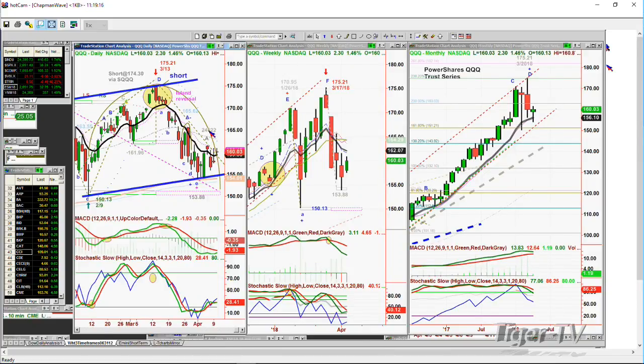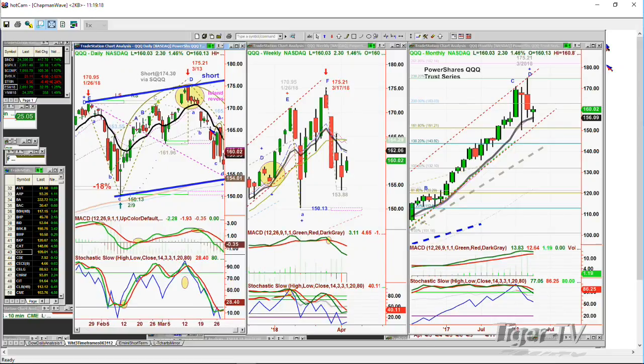It'll be more than 18% because it went from 170.95 to 175.21 from January the 26th, with the S&P made their highs. It dropped 18% and then ran all the way to 175.21 from 150. So that's 25-point gain. 25-point gain is about 23% or 25%. So it has a big gain, and then it runs up. Did I miscalculate that? Yeah, I did.